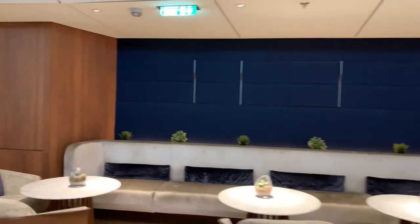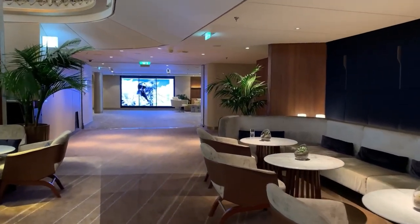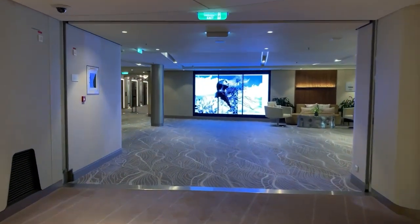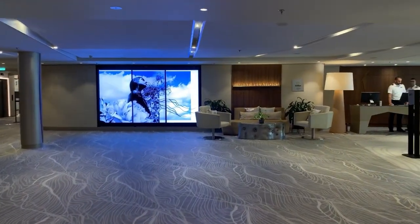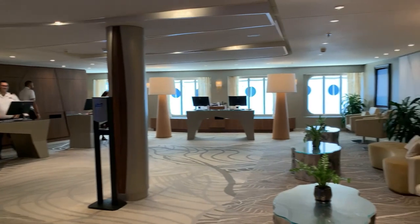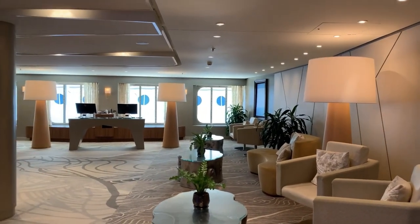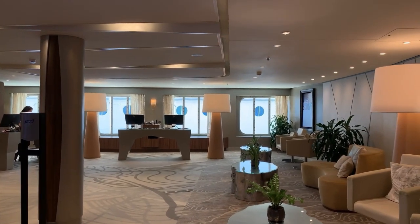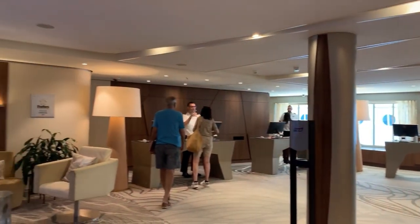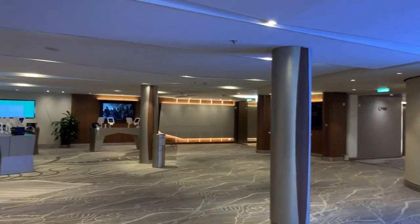And walking through the Martini Bar or the Grand Foyer brings you into the guest relations area where they have several things set up. First and foremost, to the right is guest relations. And they have some seating areas if you need to wait. It's a really lovely space. It's a very unique setup compared to every other ship I've ever been on. They have a total of three guest relations stations with two representatives at each. And some additional seating.